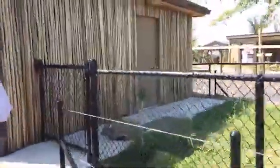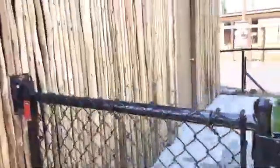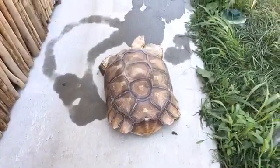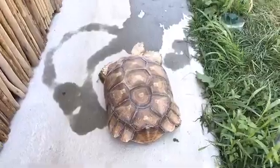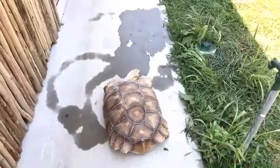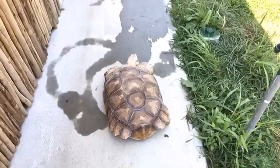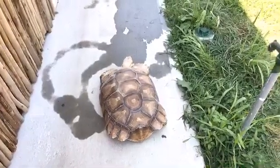So Munch is our African spurred tortoise. He weighs probably about 80 pounds right now, and he'll keep growing. I've watched him. He can run faster than I can. He can really move. He's not just slow. So this is a great exhibit for him. He was originally a program animal, so now he's got an exhibit space just for him.